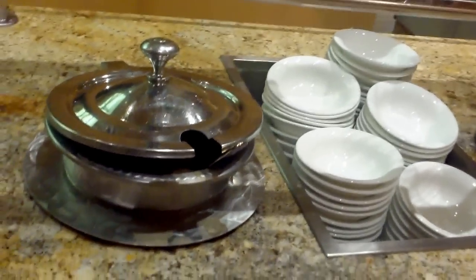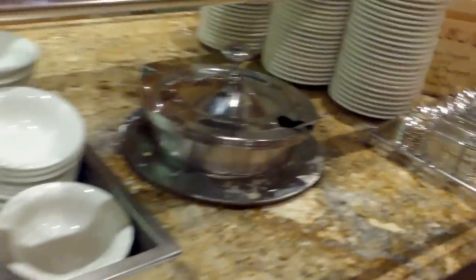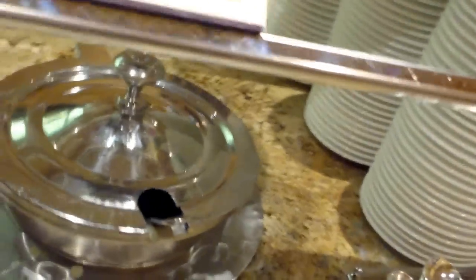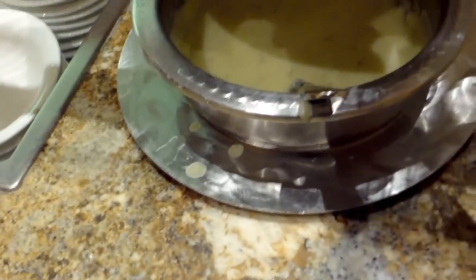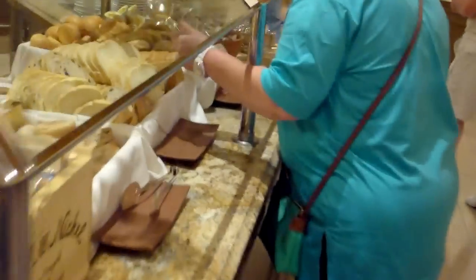Vegetable lentil soup. It was good. It tasted like homemade. Potato and bacon soup. I should really show you, shouldn't I? I'm holding too many things in my hands. It's good quality. Good quality. You've got a lovely selection of breads.